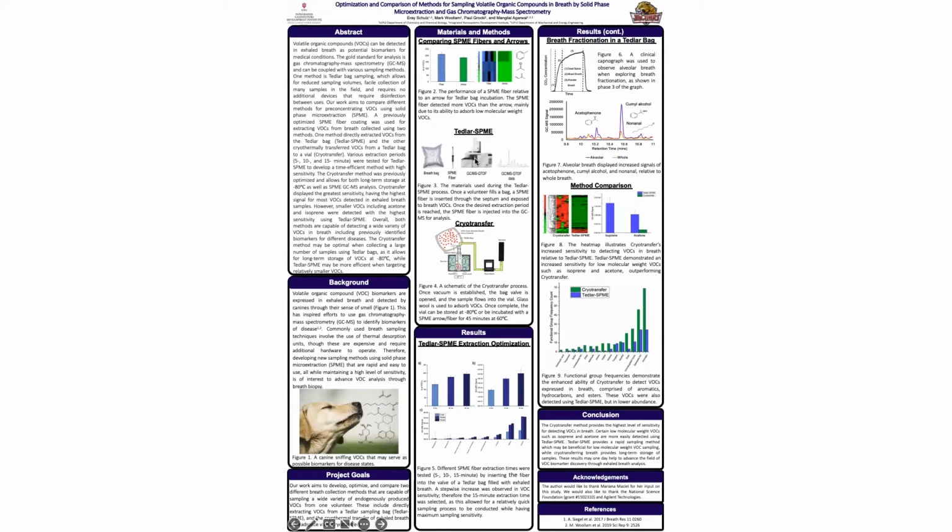Our second sampling method involves, again, filling a Tedlar bag, but this time cryothermally transferring it with a mass flow controller that essentially pulls the VOCs out of the bag into a headspace vial with glass wool, all while being surrounded with dry ice to cool the system down. This method, again, is SPME GCMS compatible, but also allows for long-term storage of these samples at negative 80 degrees Celsius.